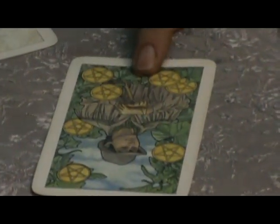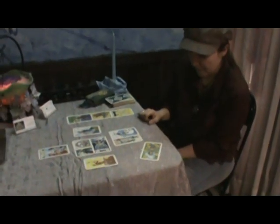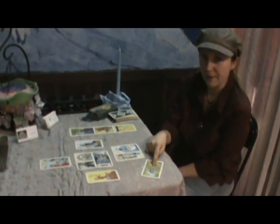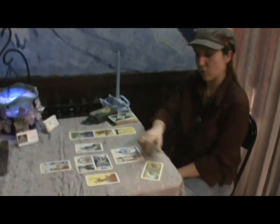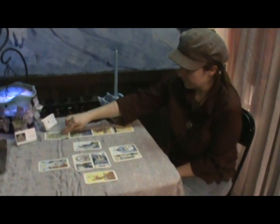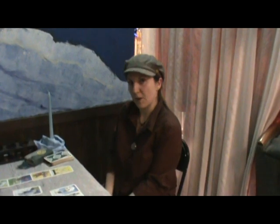Again, often this card will require some clarification. But come back to what's before you if you find this really confusing, and then after you're done that, draw a clarifying card. And that is the basics of how you interpret a Celtic Cross reading.